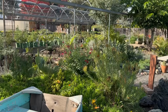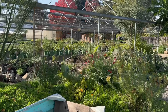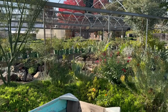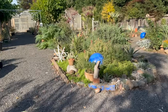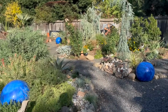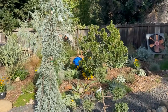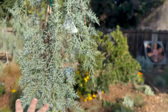They also have over here, they were doing cut gardens. It looks like they've started to tear out the cut gardens and they've brought in David Austin roses. But I just think this is so cool how they've designed this garden for you to be able to come in and kind of see how things actually work in the garden. Look at this. This is fun. Some type of blue cedar and Arizona cypress.